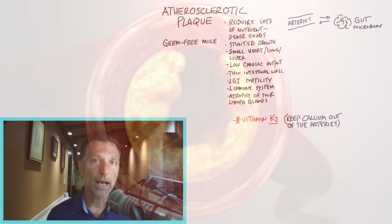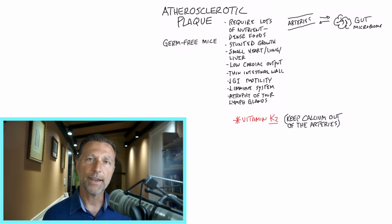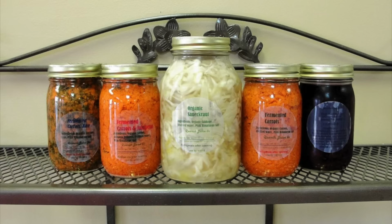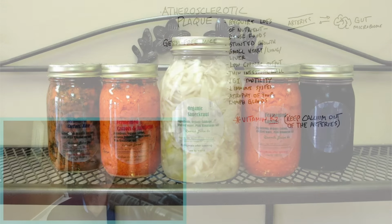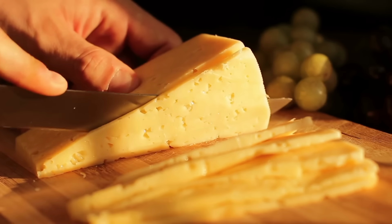Now, the reason I'm bringing up K2 is because guess what makes vitamin K2? Microbes. Your own gut makes vitamin K2. It has the ability to convert the vitamin K1 from leafy greens to vitamin K2. Vitamin K2 is in fermented foods because the microbes, the bacteria in those fermented foods, can make vitamin K2, especially fatty fermented foods like fatty cheese, okay, which is a fermented product.